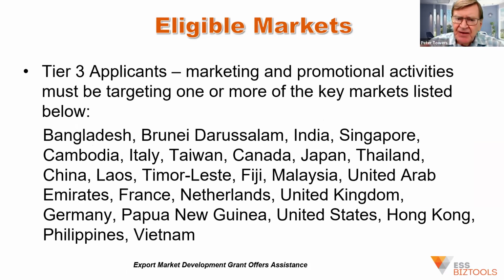Okay, but the eligible markets for the Tier 3 applicants that I mentioned before are the countries that are listed here. Now, Tier 1 and Tier 2 have got no eligible markets defined. They can pick any country in the world except New Zealand and those 3 or 4 countries that the Australian government has banned. But in the Tier 3 application, these key markets are identified, and we've got them on the screen there now. Bangladesh, Brunei, India, Singapore, Cambodia, Italy, Taiwan, Canada, Japan, Thailand, China, Laos.